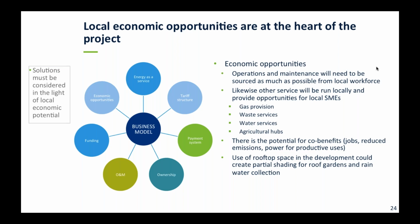We've talked about the provision of gas services, but there are also other utility services in terms of waste, water, the development of the agricultural hubs through the rooftop gardens, and so on and so forth. So we're really interested to hear how the delivery of a solution can unlock local growth.